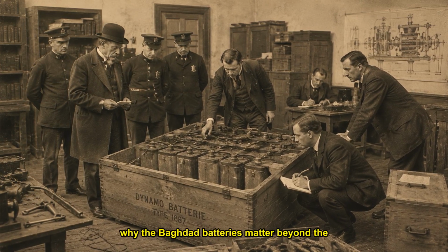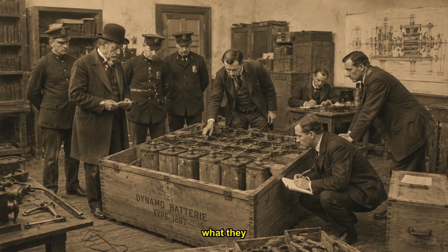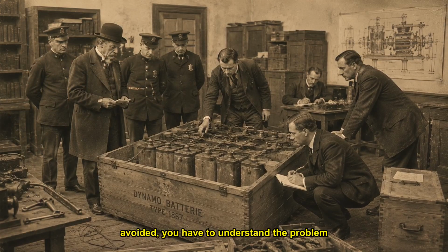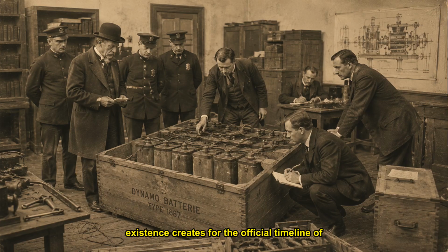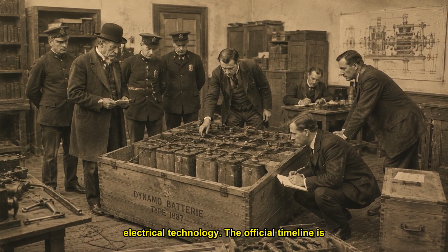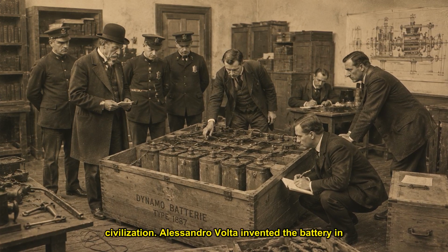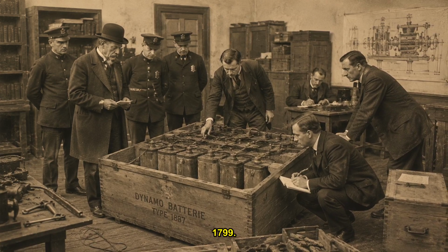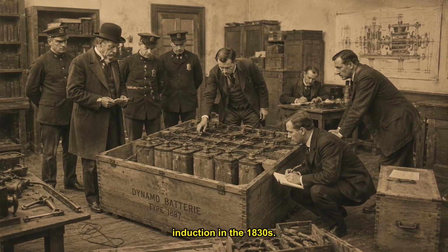To understand why the Baghdad batteries matter beyond the objects themselves, and why the question of what they were used for has been so consistently avoided, you have to understand the problem that their existence creates for the official timeline of electrical technology. The official timeline is one of the foundational narratives of modern civilization. Alessandro Volta invented the battery in 1799. Michael Faraday established the principles of electromagnetic induction in the 1830s.